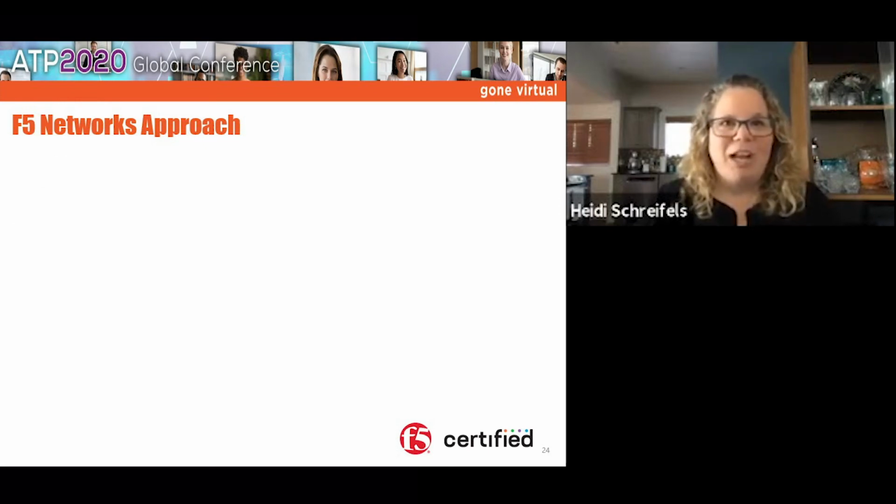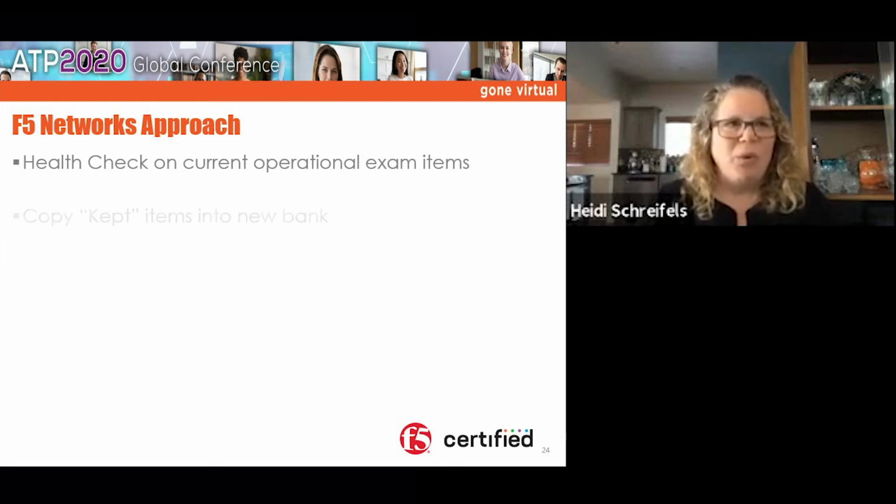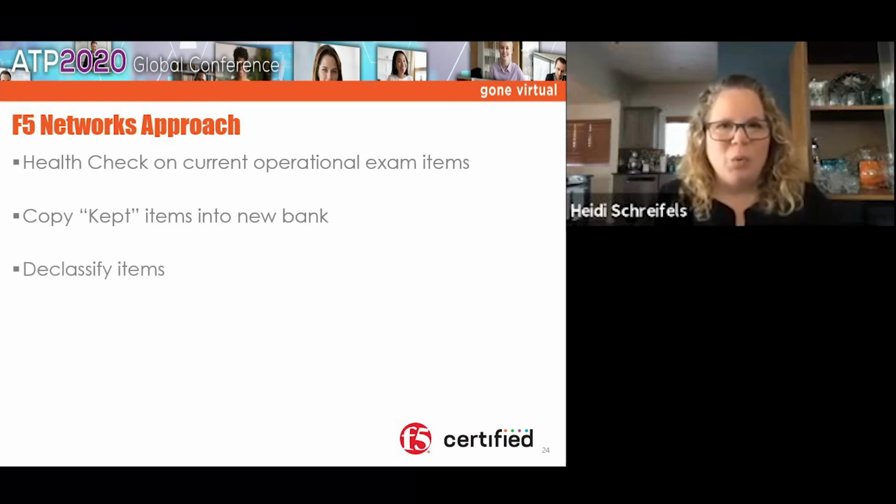To ensure that our item bank is clean, organization is critical. We've conducted the health check on the current version of the exam. We've kept the items that we want for the next version of the exam. We go in and declassify all the ones that we don't want or that we have to move over from the previous objectives. It's a bit of a challenge, but making sure that it's organized and things are copied into a new bank is critical.